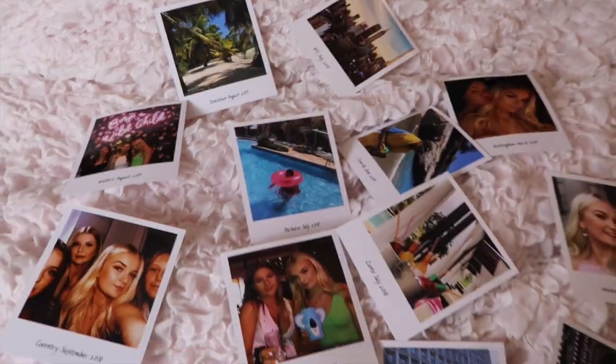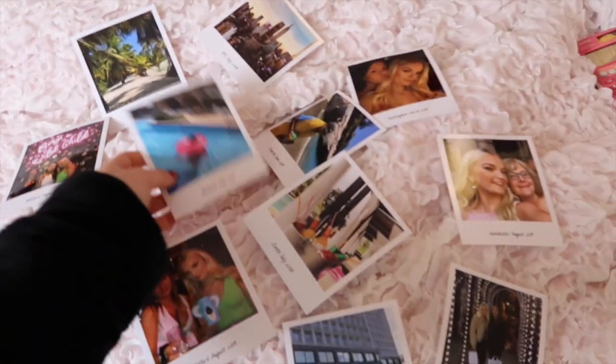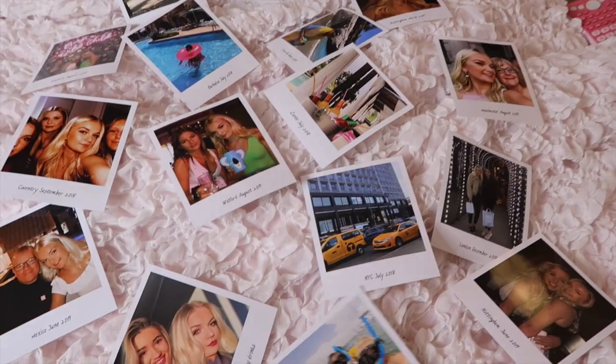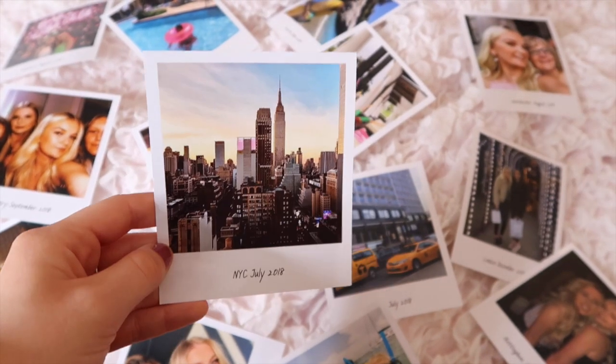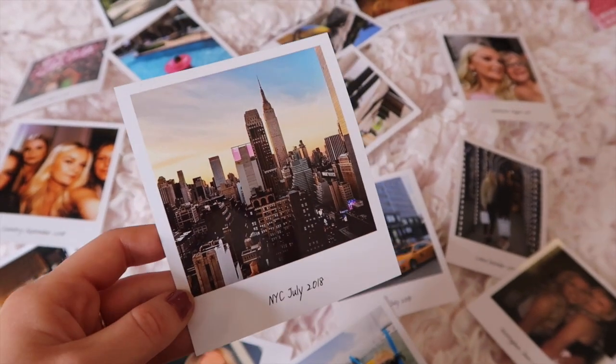Okay, so these are all the prints I've ordered. They're so cute, and they're so glossy. I've got pics of my uni friends, home friends, some travel pics of my boyfriend. They're all so nice. This is my favourite one. They're all literally so clear, and then I put the date and the place in all of them, which I thought was cute.